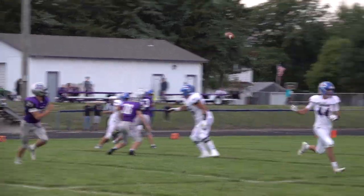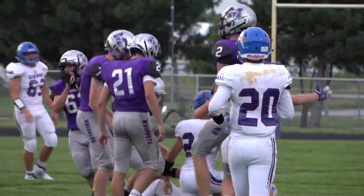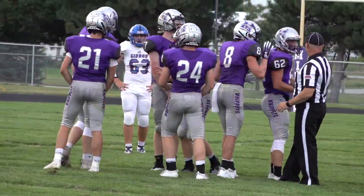Gibbon first down. Wiseman wants to throw out into the flat. It's picked off again, and this time by the lineman, Jaron Brown. That was more of a miscommunication.